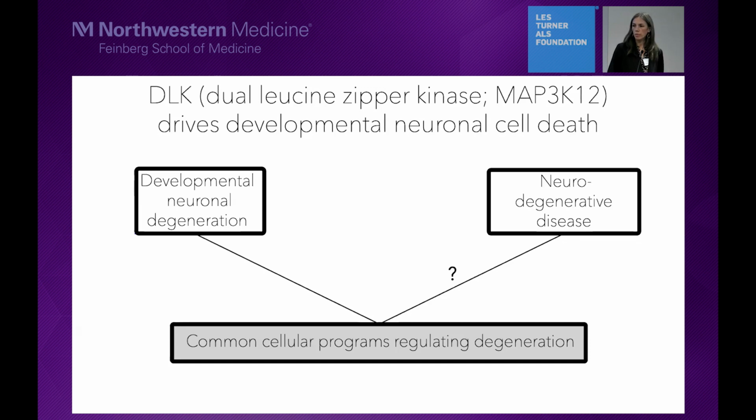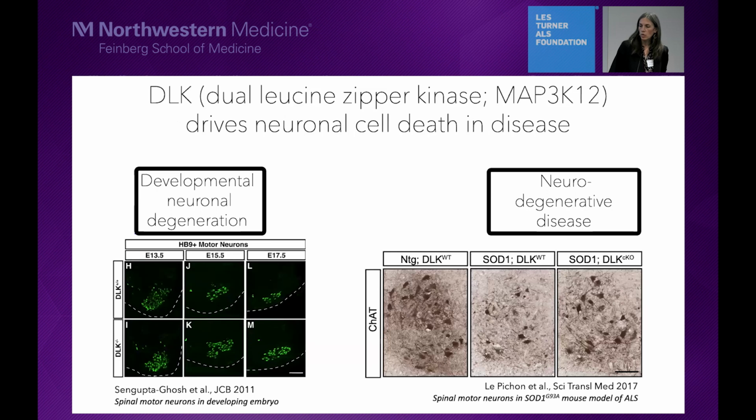And so these are some experiments that I participated in. What you can see here on the left is a wild type spinal cord. We have a choline acetyltransferase immunostain, which is labeling motor neuron cell bodies. And then in the SOD1 G93A mouse model of ALS, this is a mid-stage disease, and many of them have been lost.